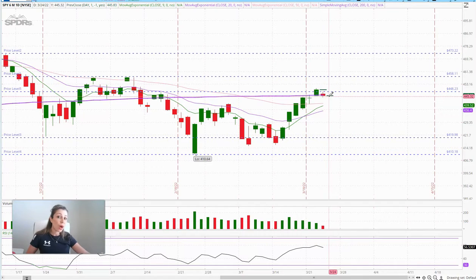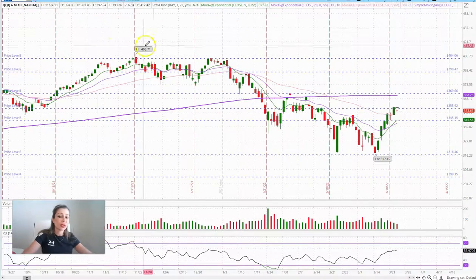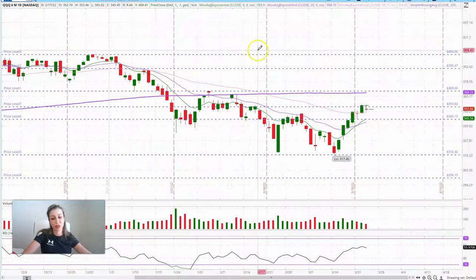At the same time, while I'm waiting, of course, for this pullback to happen, what I can do is short the market, and that's exactly what I did. But I didn't use the instrument S&P 500 in this case. I just used the QQQ. Let's take a look at the NASDAQ. So the QQQ is actually a very nice instrument to trade as well.